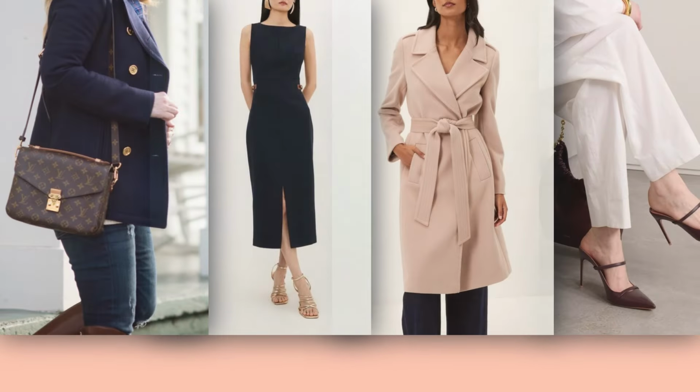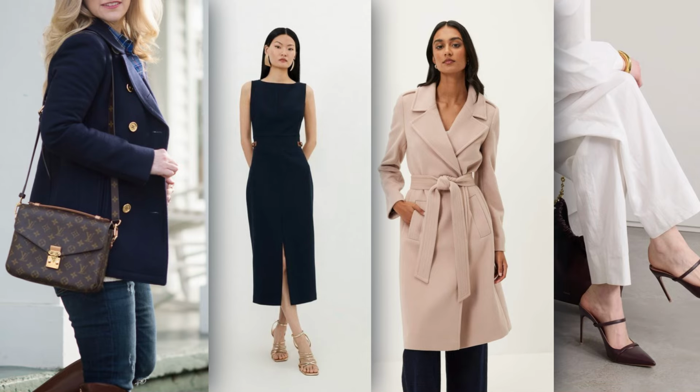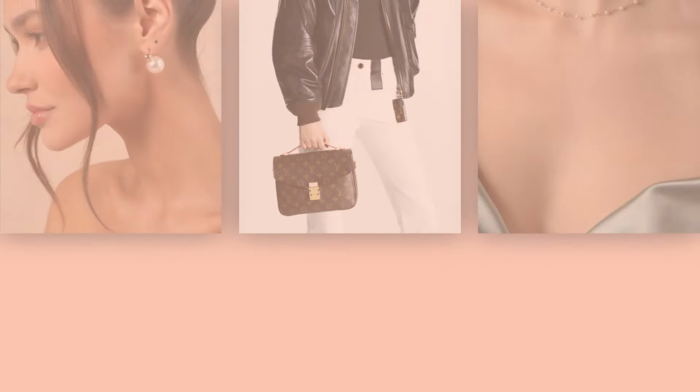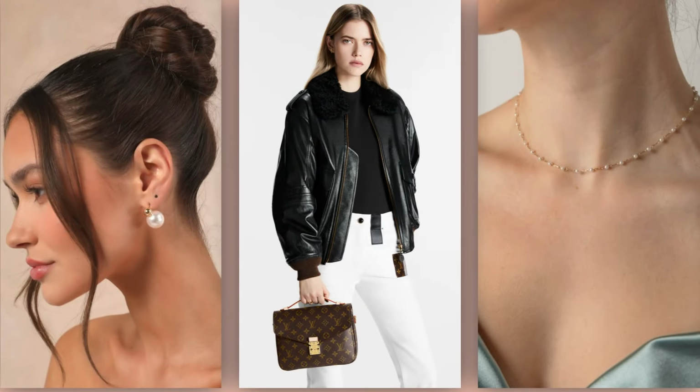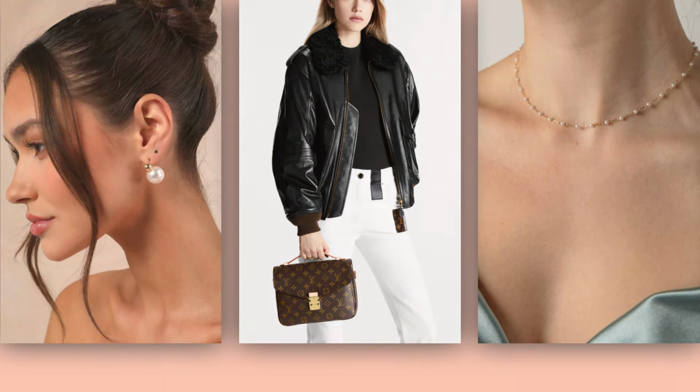For evenings or more polished occasions, try it with a fitted midi dress, low-heeled pumps, and a long line coat or wrap. Keep your accessories minimal, maybe just pearl studs or a delicate chain. Let the bag add the structure.